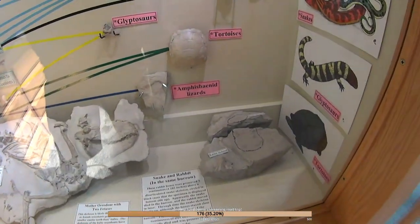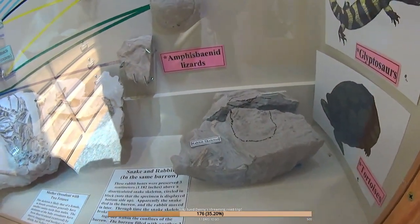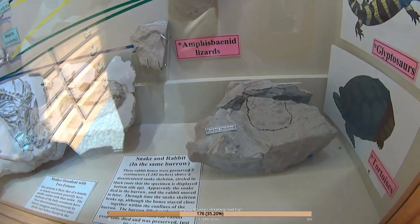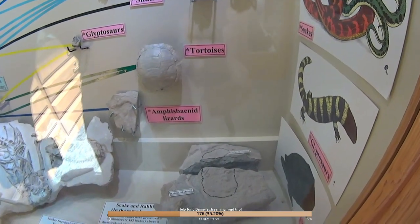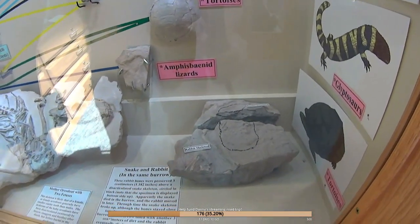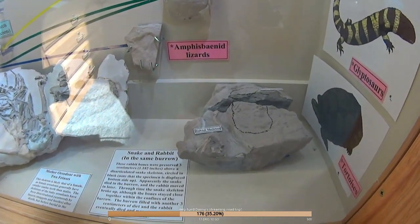Very cool. Oh, and that is really neat. Holy cow, that is real. That's not a cast right there either. A snake and rabbit in the same burrow. We've got a rabbit skeleton and a snake skeleton. See this little vertebrae from the snake. These rabbit bones were preserved 3 centimeters above a disarticulated snake skeleton, circled in black.